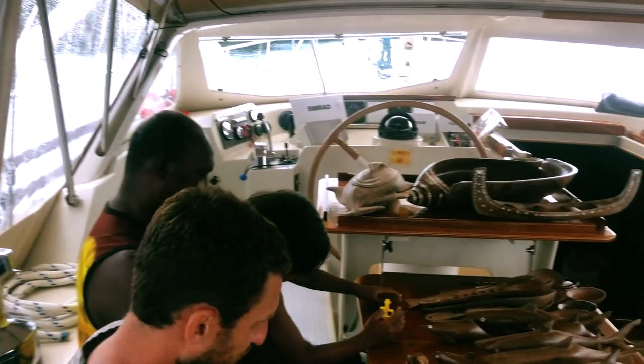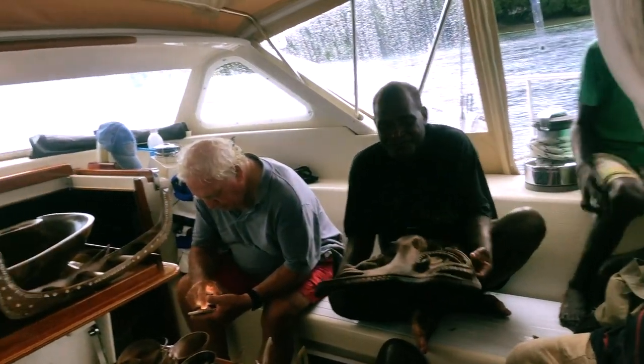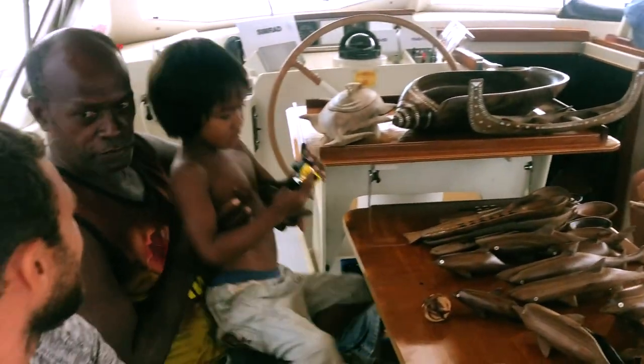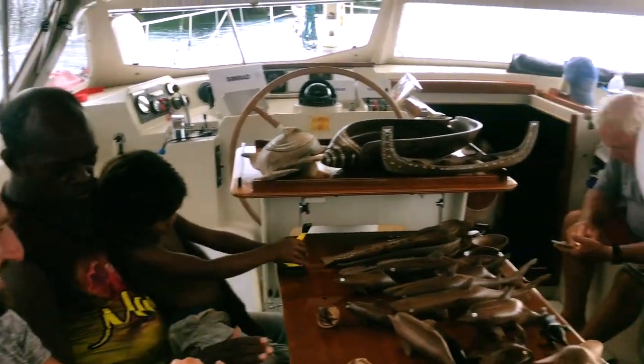After spending part of the afternoon looking for crocodiles without success, we sat down with the locals to take a look at their work. Wood carving with shell inlay is an ancient tradition and fully part of their culture. It is also very important to them, as they use the money to live and educate their children.